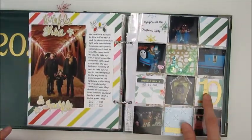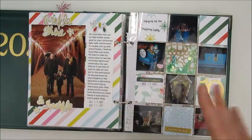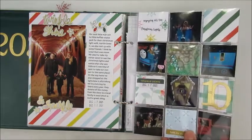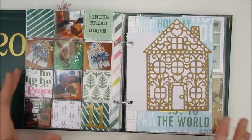Number 10 was about going to a local state park and doing the light walk. They do it every year. They light up one of the paths in the park and have different Christmas things. So we took our little guy and he went with a couple friends. They met us there.